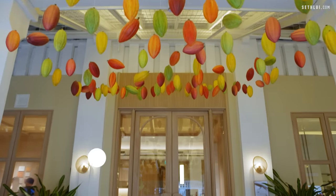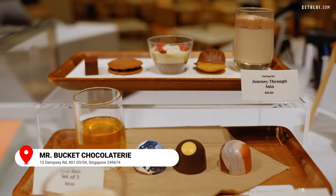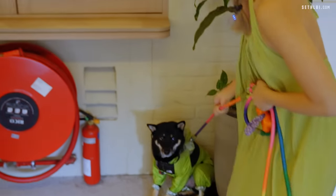So we are at this place in Dempsey called Mr. Bucket, Chocolaterie. I know it sounds a bit ironic, but they don't serve chocolate to dogs, of course. Come on, let's go, let's go.